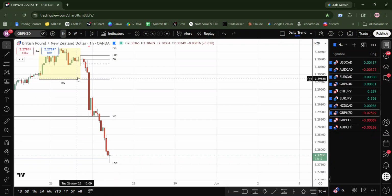But again, it starts with the narrow range, and you just want to see straight breakout price action. This is what you want to see. Anything else, it may not be a real breakout. Because a breakout should be just relentless, moving in one direction, not a lot of consolidation, et cetera.